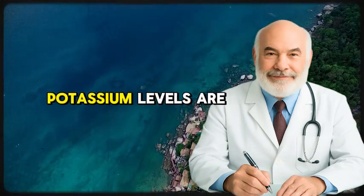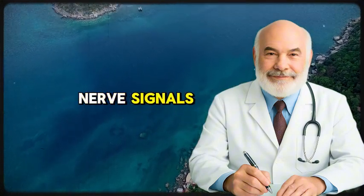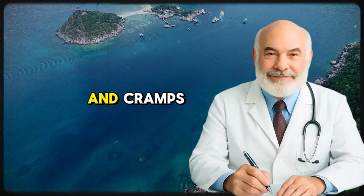What happens when potassium levels are too low? Low potassium disrupts nerve signals, causing muscle stiffness and cramps.